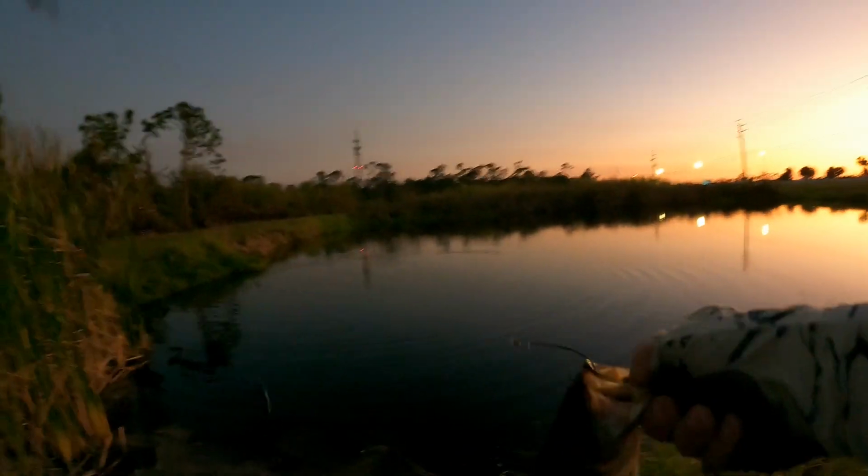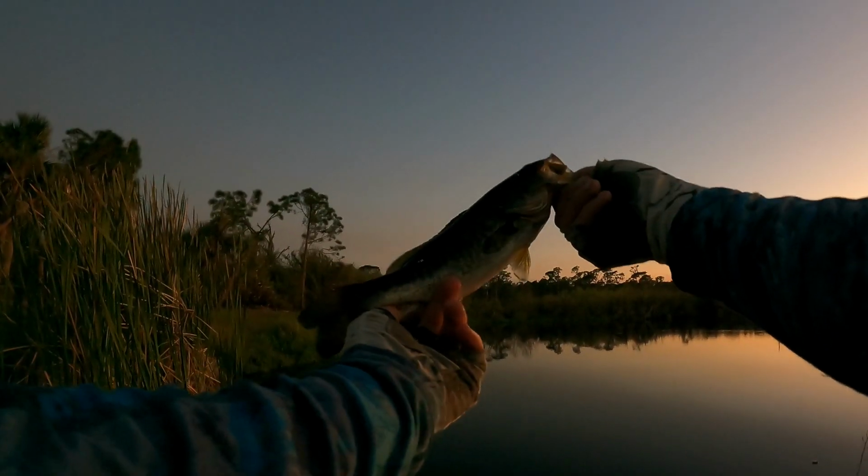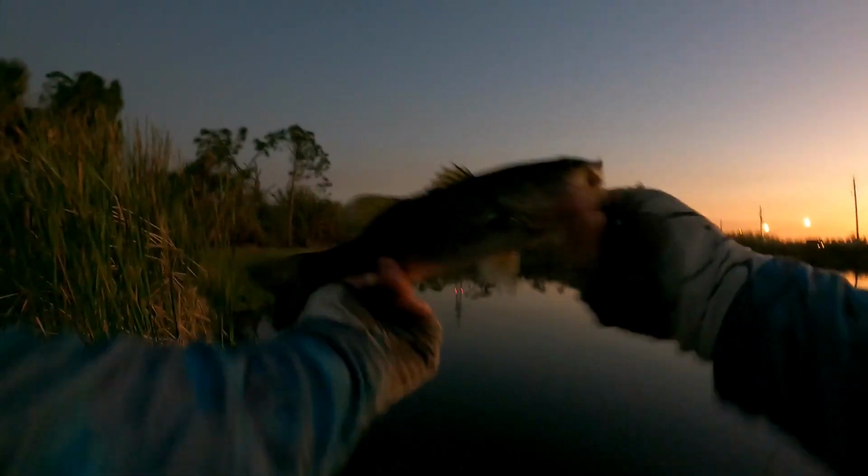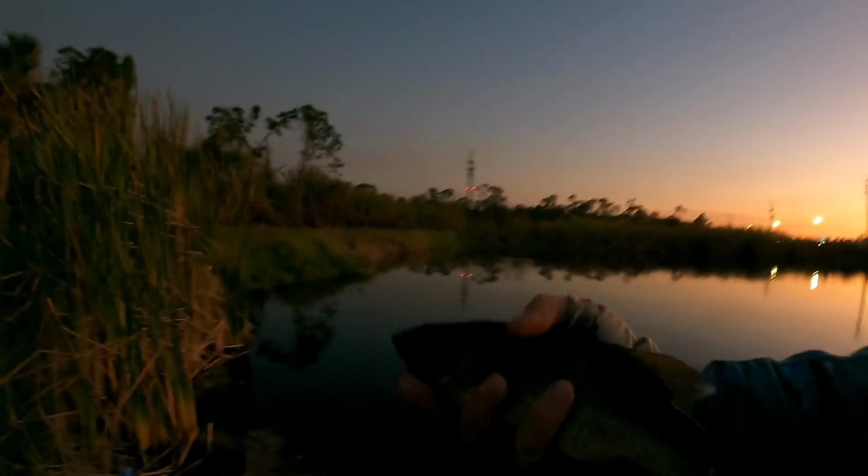That might be a slightly bigger one. About the same size. Well, guys, it's been mostly dinks tonight except that one, but that's 5 bass in less than an hour. Can't be mad about that. Pretty fun little night.